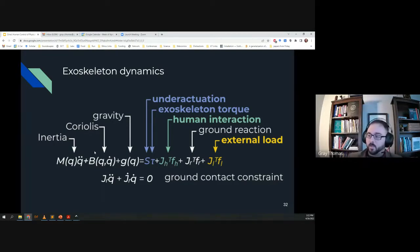The exoskeleton's dynamics looked a lot like a humanoid robot with a floating base in the generalized coordinates Q. So we've got a mass matrix, an acceleration vector, a Coriolis term, a gravity term. We've got an underactuated exoskeleton that can't affect the floating base joints. And moreover, it can't affect four of the joints which were mechanically passive on this thing. So this underactuation matrix prevents the torque from affecting some degrees of freedom. It's got a human interaction force and Jacobian. It's got a ground reaction force and Jacobian, and it has an external load. And the ground reaction force is resolved from a ground contact constraint based on which feet are on the ground at the time.